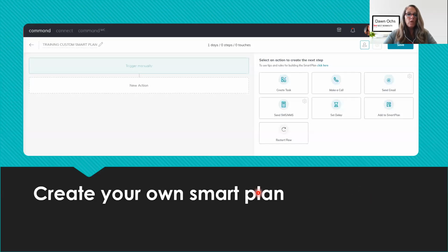All right, so what you do is you just click on the Create Smart Plan button, which I showed you earlier, and then you can open this up to name the smart plan, and then you'll see on the left-hand side, you're going to build the smart plan.